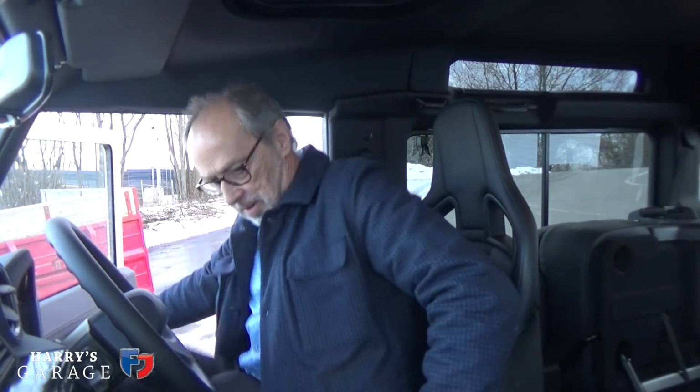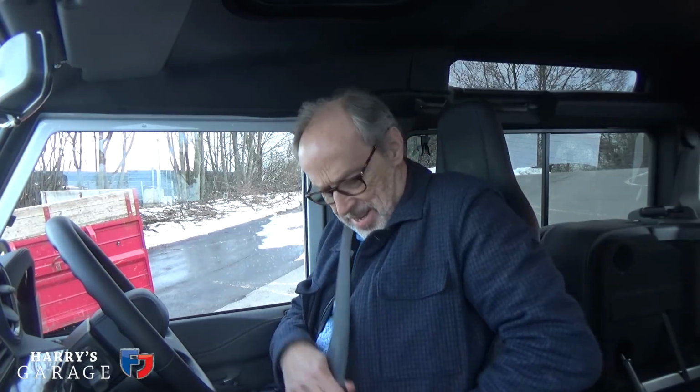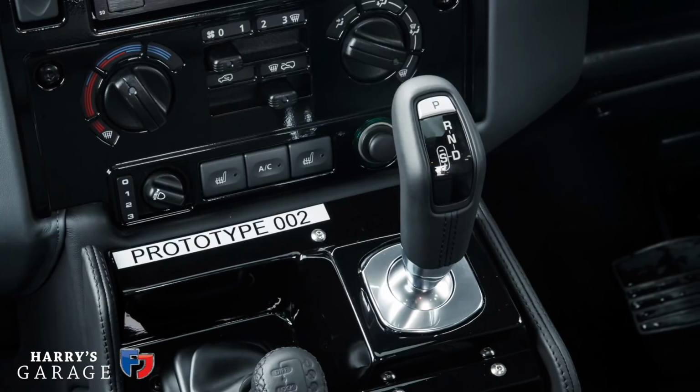It's quite a step up with the bigger wheels, and inside, yeah, it feels like a Defender. First thing you do in all Defenders is see if you can get the seat a bit further back. You can't quite, although with these Recaro backs they had a little bit of room, but actually one thing I'm really pleased to see is an automatic gear stick in here. That does change Defenders in my opinion.